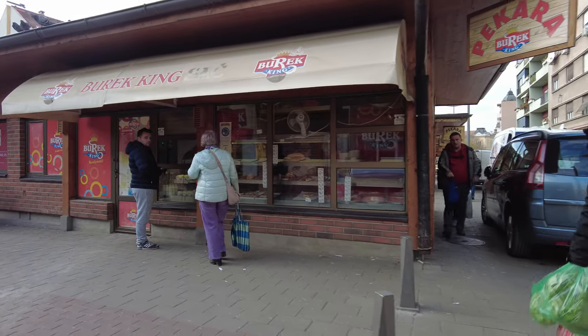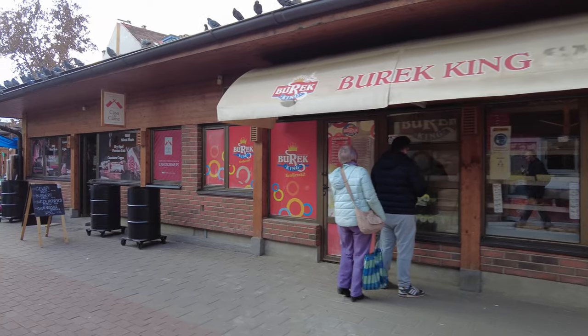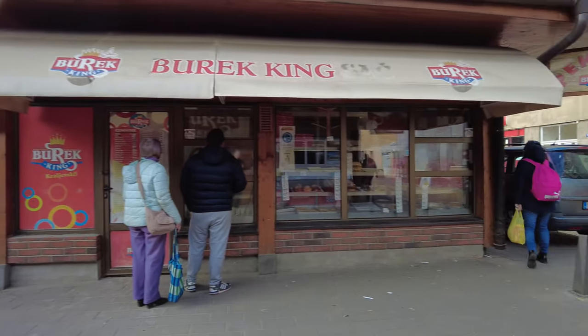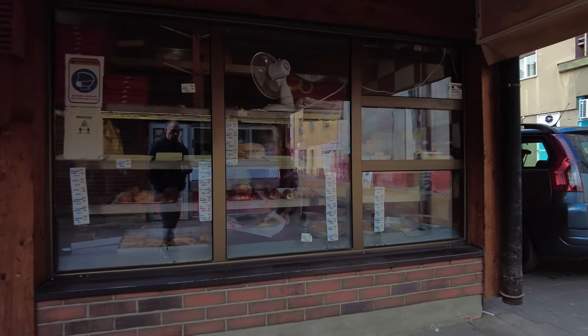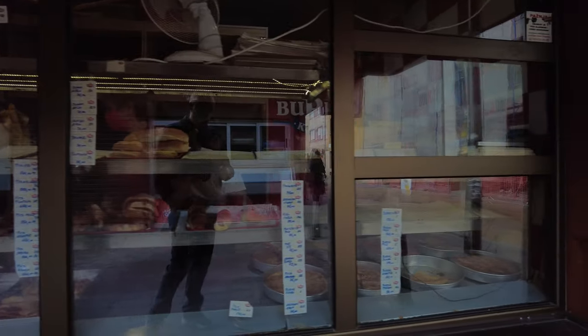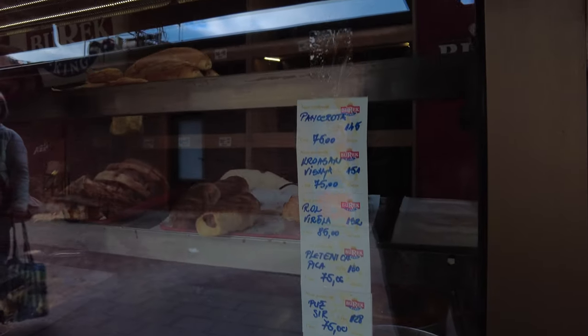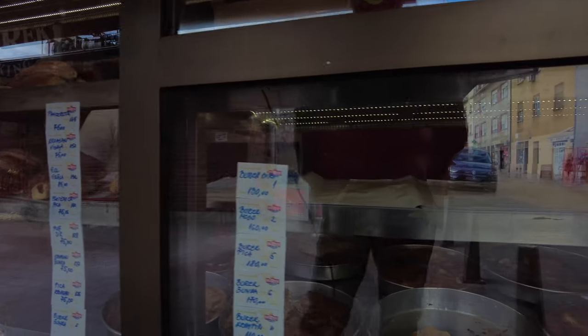Here's for desserts. Looks like it's the Burek King. This is really popular here. You have these pastries that are filled with cheese or fruit or meats. Really, it's a pastry filled with anything. So, looks like here's some of the prices. Looks pretty good too.